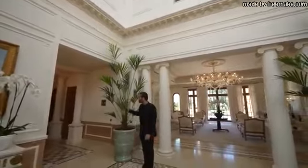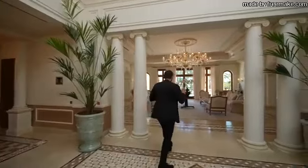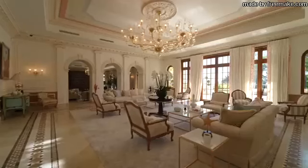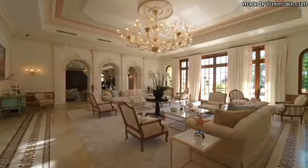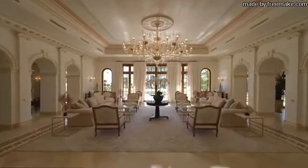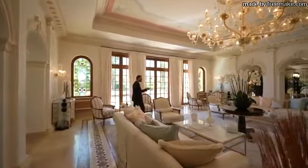Now, on my right-hand side, we have all the guest suites that we're gonna check out in a bit. But first, I wanna take everybody through this opening to check out the reception or your formal living room area. This is without a doubt one of the most exquisite and elegant spaces we have in this house. The scale of this property and the rooms throughout are just astonishing.